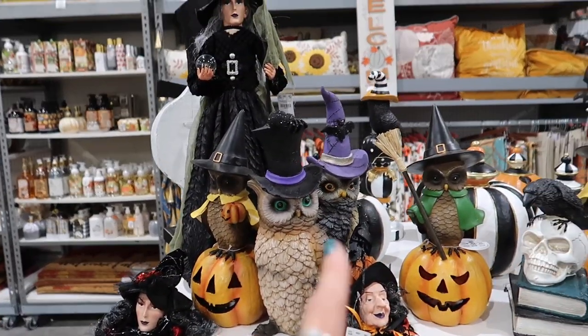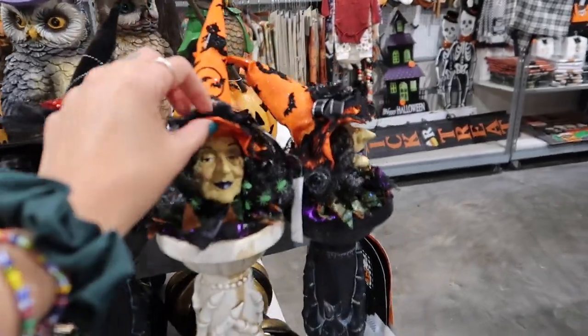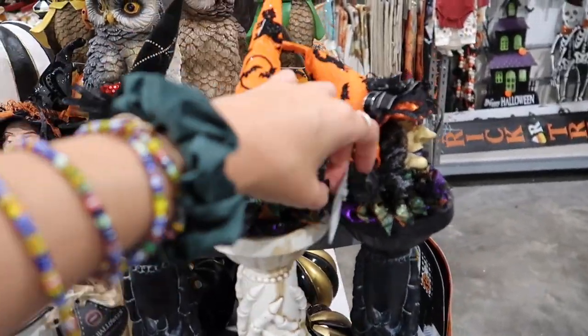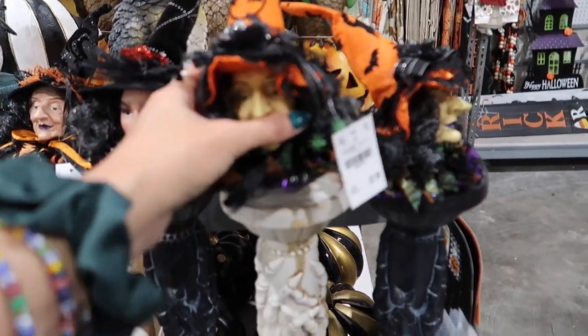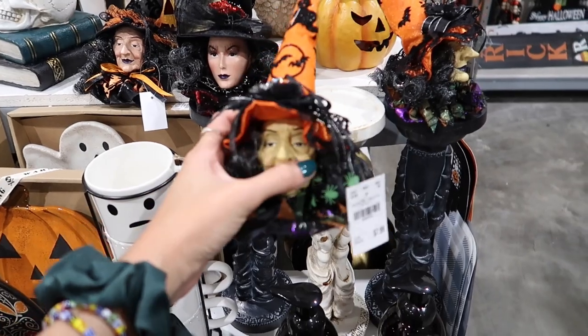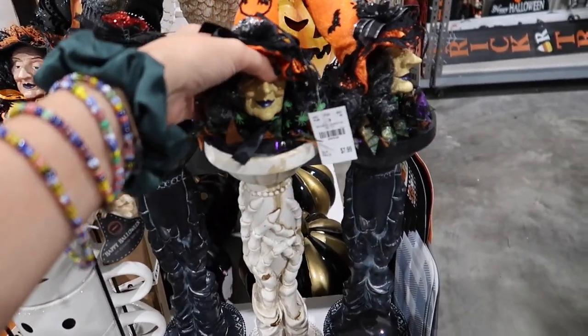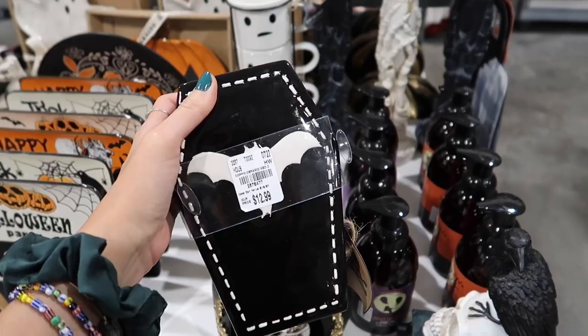And got a bunch more wooden figurines. I guess the witch heads are sold separately. So I was like, why are the witch heads on a stake? That's weird. But yeah, the witch heads are separate. That's kind of cool, actually. I don't hate that.